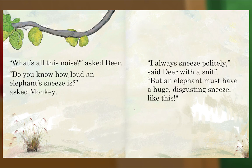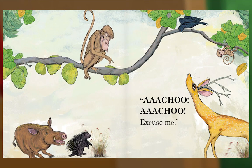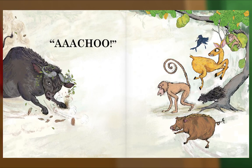What's all this noise? Asked Deer. Do you know how loud an elephant sneeze is? Asked Monkey. I always sneeze politely, said Deer with a sniff. But an elephant must have a huge, disgusting sneeze like this. Achoo! Excuse me. Too!